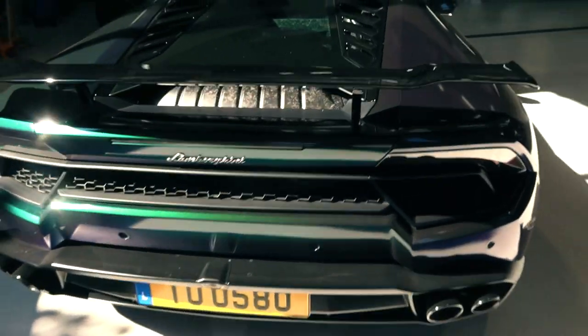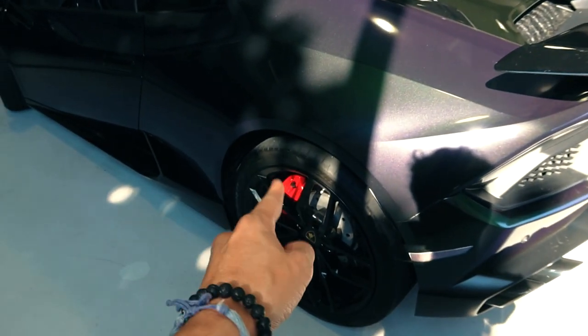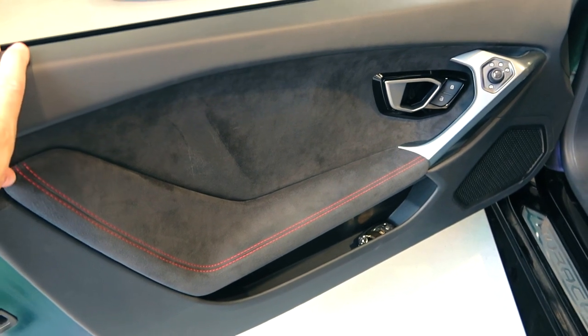I'll just give you a quick walk around the spec. So as you can tell, it's got the standard wheels that we see on most of the Huracans and the red calipers. It is white underneath, and inside loads of Alcantara and red stitching. The interiors of these Huracans are brilliant.